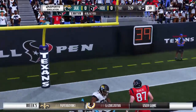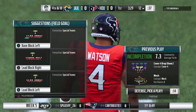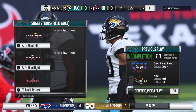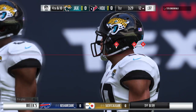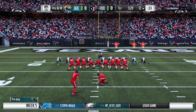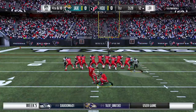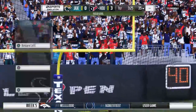And that's incomplete. But they took the shot, didn't get it, and there's definitely a difference here because they had a chance to get 7, maybe 8 if they pushed it. Instead, they'll likely settle for 3. Yeah, opening drive, holding him to 3, psychologically maybe a win for the defense. Now Harrison Butker for the field goal try. And Butker able to put this one through.